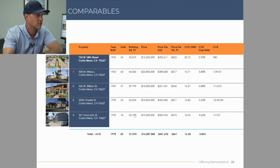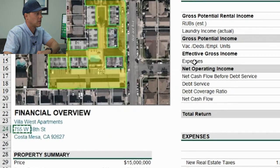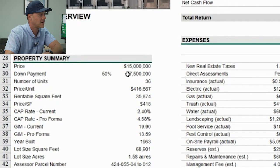They don't really have a solid numbers page here. Luckily, we already put one together. So let me move this over and let's take a look. This is the same property. We went ahead and sized it at 15 million just to go over it. There might be a little bit of flex on this deal, may or may not be. We plugged in 50% down because the rents are low. And it comes in at our numbers at a 2.4 cap going in.